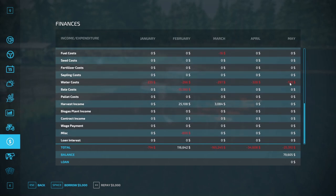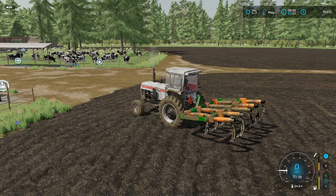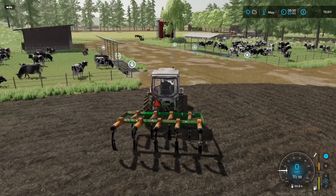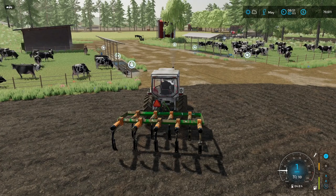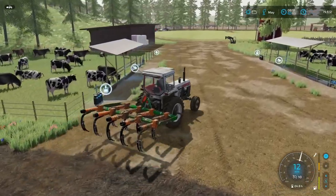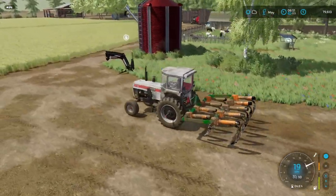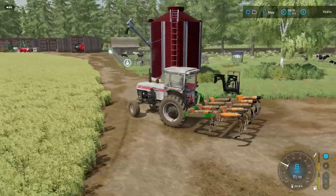Month of May, 120 in water costs, 118 in production, 115 in construction? What in the world? 115,000. I don't understand why. We just got robbed. Yeah, I think we just got robbed.